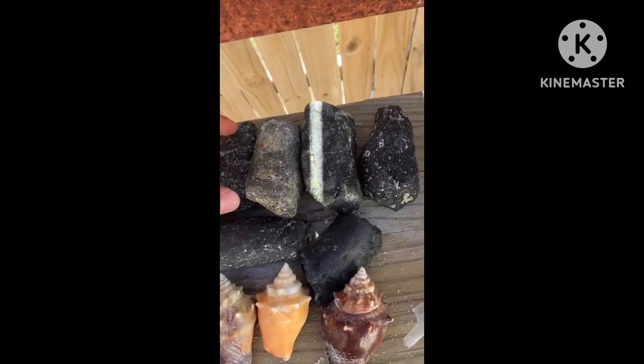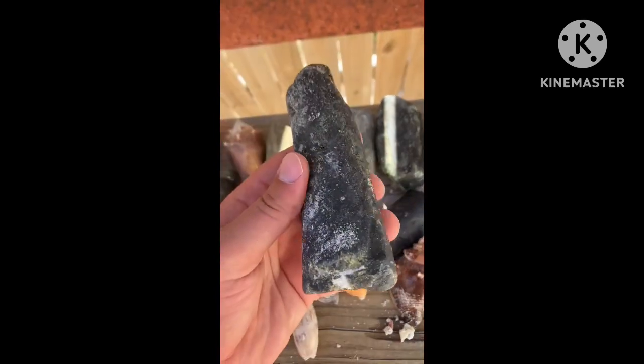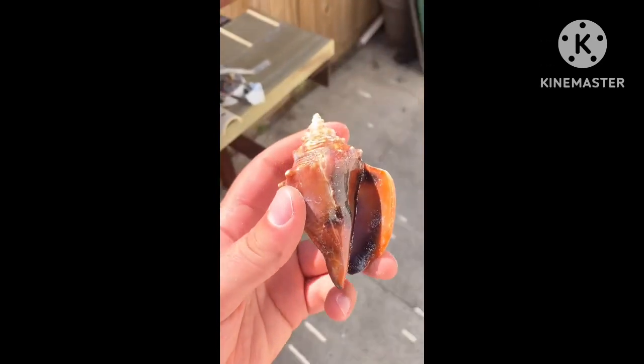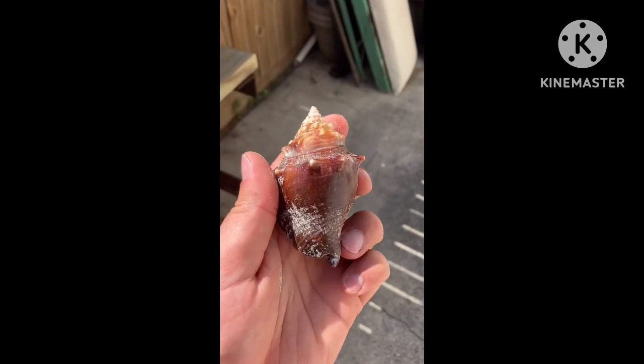Got some dugong rib bone fragments. Got some big pieces. I'm always finding these out there. They're a dime a dozen out in the Gulf. Found another nice colored fighting conch. These colors are just incredible. See if you can see that better in the sun. Really pretty fighting conchs. I know that they're everywhere, but really pretty to find those.